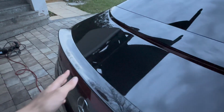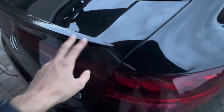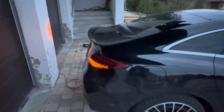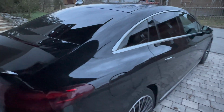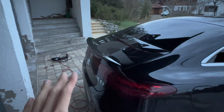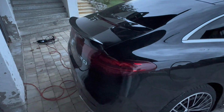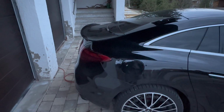And as for the back, since we were talking about AMG design, they do have this sort of AMG ducktail that they've put on, and I think this is one of the very few bits of the car that looks incredibly tacky. If I haven't mentioned it already, it weighs 2.5 tons because of those heavy batteries. This thing is not taking off anywhere, so the need for this ducktail is completely irrelevant, and I think it was just sort of slapped on so that people can tell that it's an AMG.